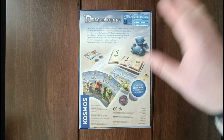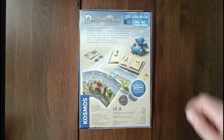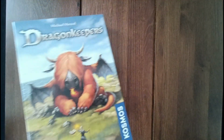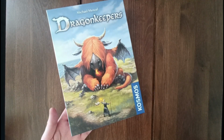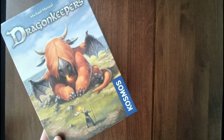And this is a somewhat randomized setup where a random amount of amulets are taken out of play, and there was only one value 20 amulet available, and I managed to grab that one, which I think was just enough to swing me the victory. But a lovely, lightweight set collection game with some unique mechanisms and some good interaction as well, because you can actually partake in other players' turns. So that is Dragon Keepers, another game that did really well in my 2023 ratings.